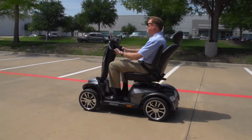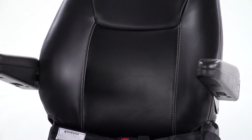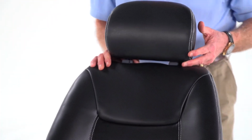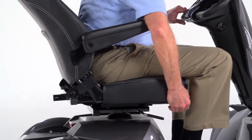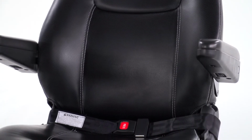Along with great performance, the Cobra offers superior comfort. The sport-style captain's seat is available in either 20 or 22-inch widths, with an adjustable height headrest. The reclining seat can be adjusted forward or backward for the ideal driving location. And it offers three height selections to suit users of nearly any height.